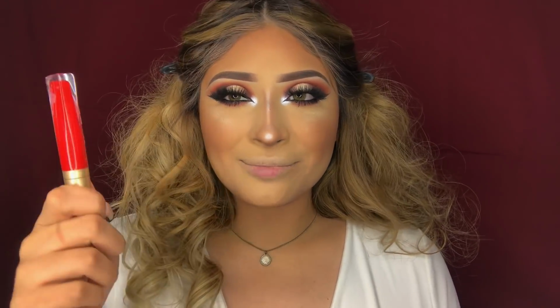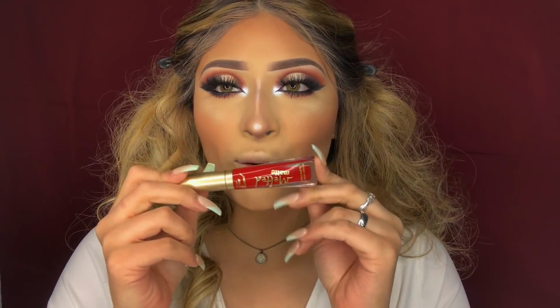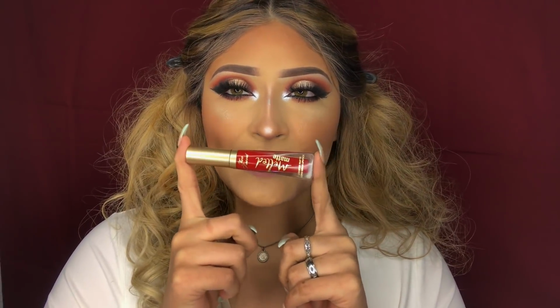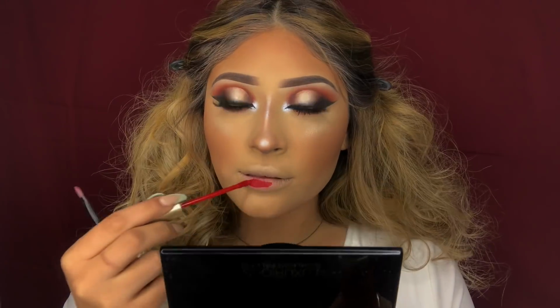Okay, so I still don't know, you guys. I am so lost. I don't know if I should go for a nude or red. Something is telling me to go for a nude, but then again, I always do nude. So I really want to try out the red. I'm trying to change it up for you guys because I know you guys are tired of me doing nudes all the time. So I think I'm going to end up doing the red one just for the sake of this video. So we'll see how it looks first. And if I really don't like it, then I'll go for a nude. But we're going to try out the red.